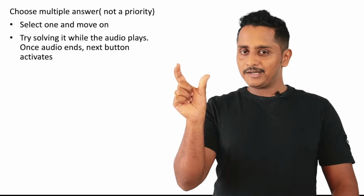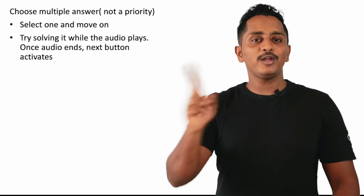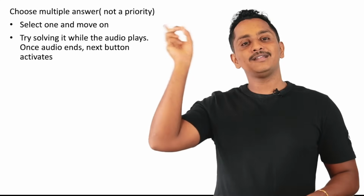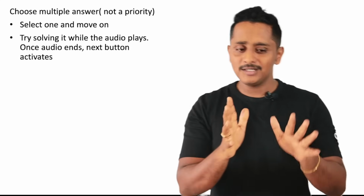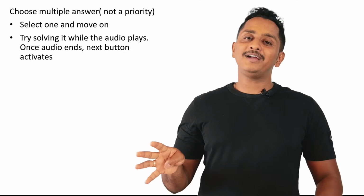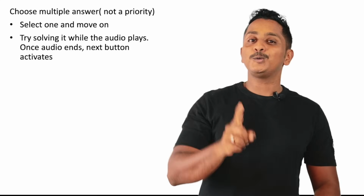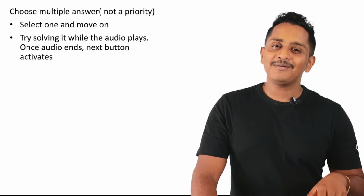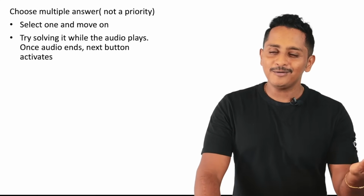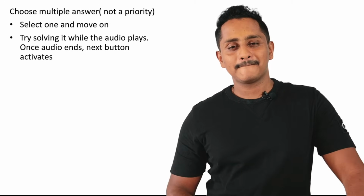Once that next button activates, the moment the audio ends, you cannot take more than 2 seconds. You take 1 minute here. Right from dictation, the final module, you don't get any time. Remember this, we are applying a strategy here so that you get at least 4 to 5 minutes towards the end to solve your Write from Dictation. Write from Dictation contributes 40 to 45 marks towards your listening, 40 to 45 marks towards your writing.